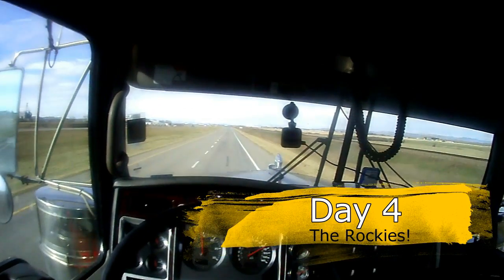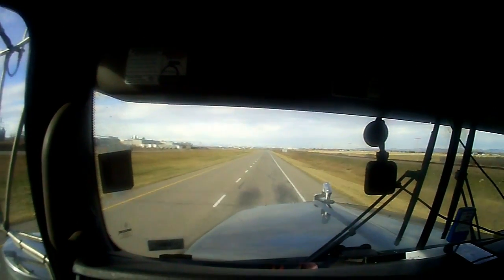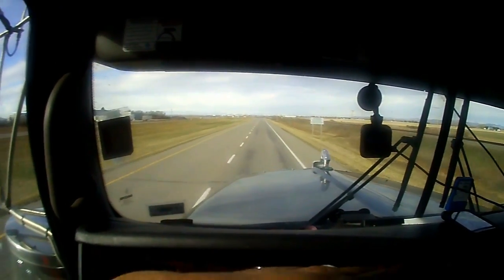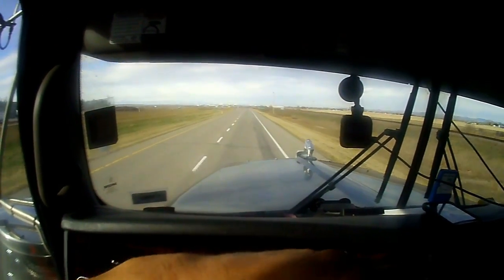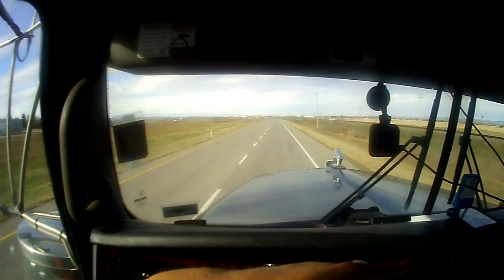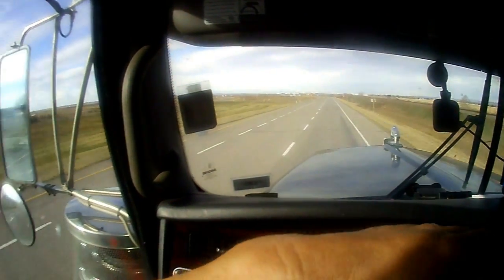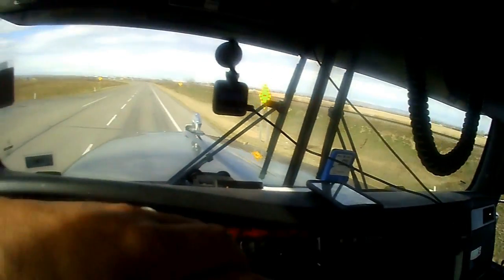Alright, I don't know if you can see this or not. I'll bend forward a bit here. What you see up ahead of you there is the Rocky Mountains. We're still in Alberta. We'll be at the Alberta-British Columbia border pretty soon. But there you go. You can see them popping up out of the horizon there. And we're going to be going right through the heart of the Rocky Mountains.